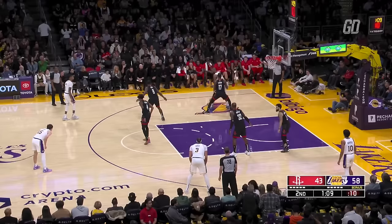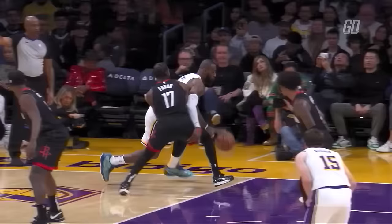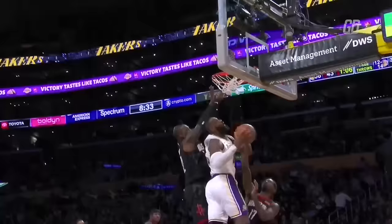Well, here's the oldest guy in the league right here. Spinning. Oh. Underneath. Oh, LeBron. A 360. No, the old man did a 360. Wow.